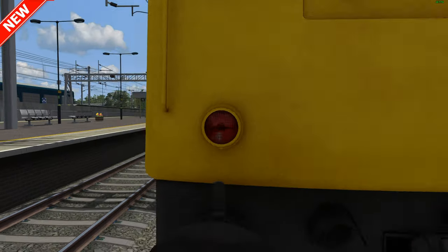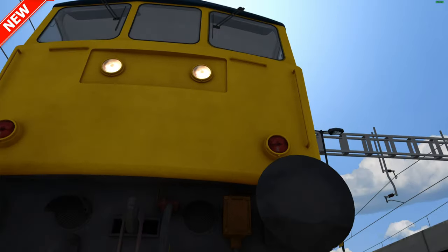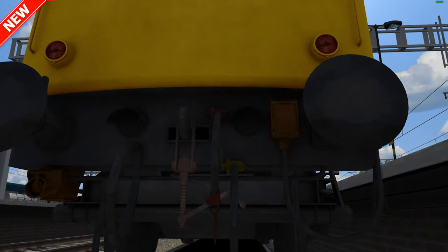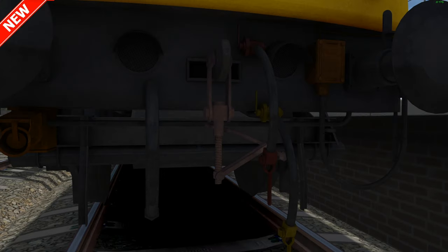Decent textures in the lights as well. Not sure what these are. Are these horn vents or something? Is someone able to enlighten me what they are? I have a feeling that they're to do with the horn, maybe the horns behind them grills. But again, I'm not overly sure.